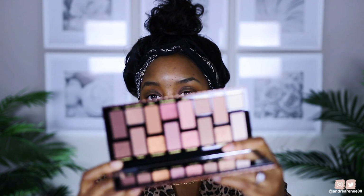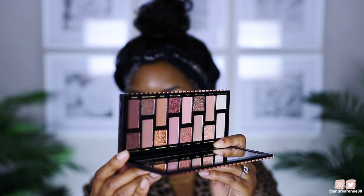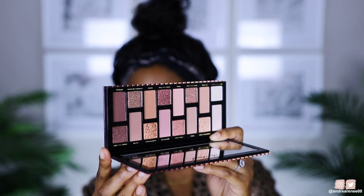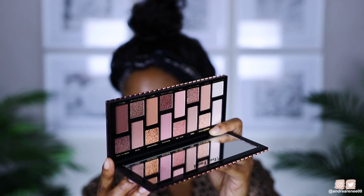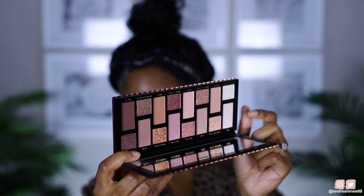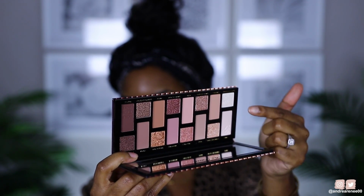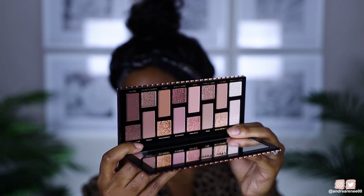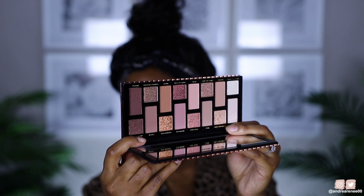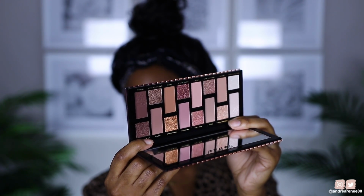Let me go ahead and show y'all up close so y'all can see it better. So I'm gonna shift it, there we go. I'm gonna shift it about to right here because this is gonna give you the true color of the shades in the palette. Now, the last two rows right here actually look lighter than what they are in person, but they're still pretty light. But this angle right here is giving you guys the actual colors of the shades, what you would see in person. So that is that. And again, this is $45.